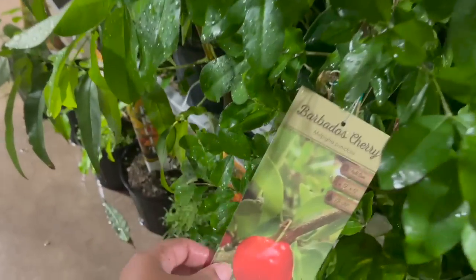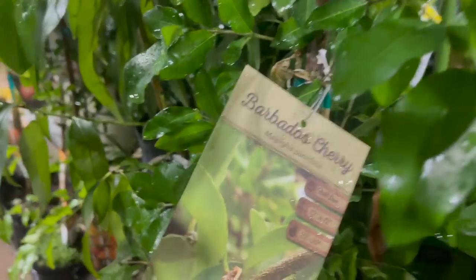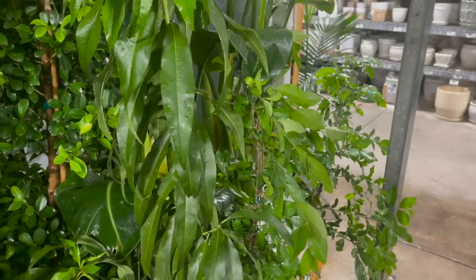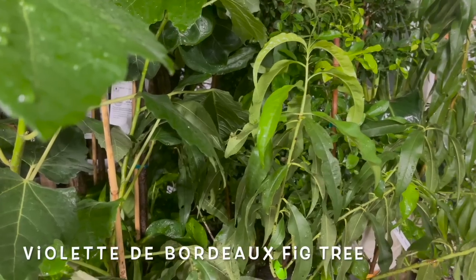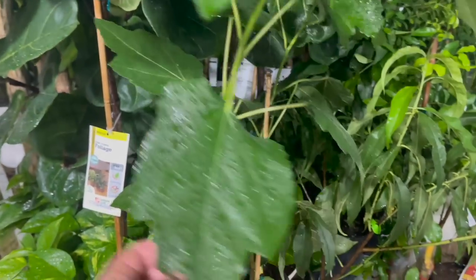This is a Barbados cherry tree. And this is $39.98. This one right here with this type of leaf. This is a sweet peach. They also have a violet de Bordeaux fig tree. This is what the leaves look like.